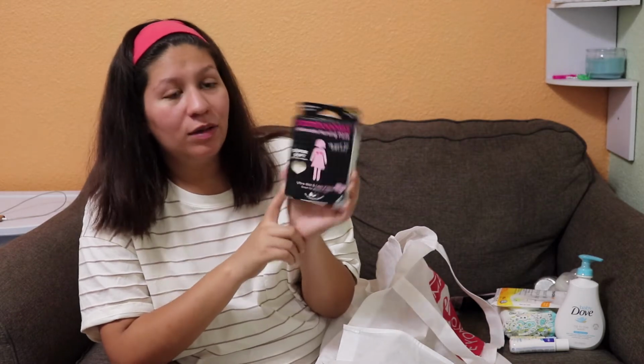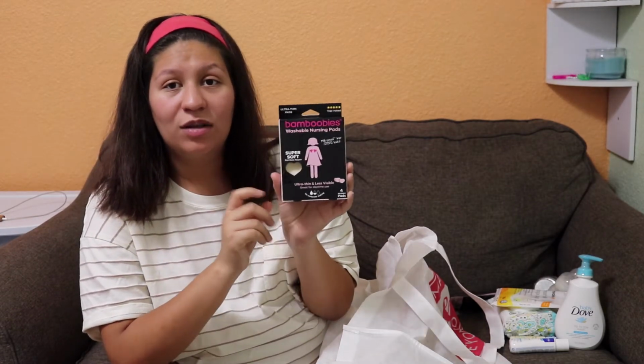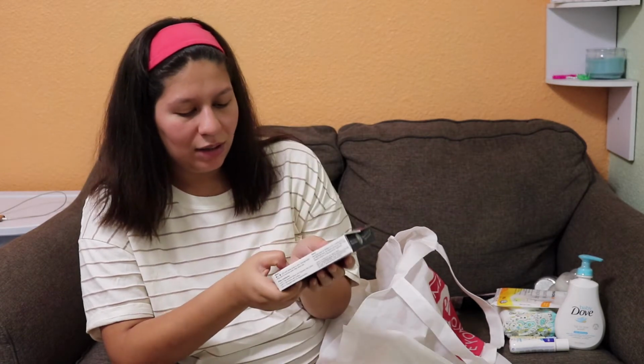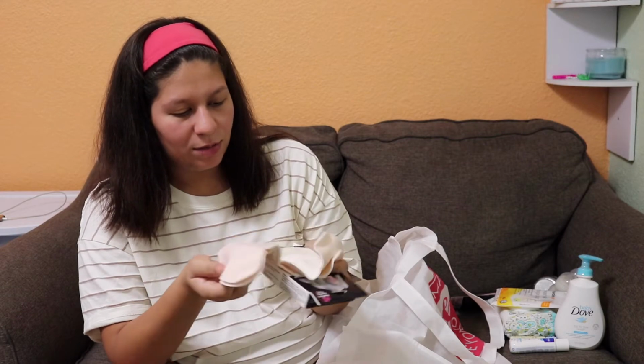Don't judge me. The next thing that I find to be very impressive is these Bamboobies washable nursing pads. There are actually 4 reusable pads, so that's 2 pairs. I haven't opened these even to see what color they are, but I'm sure they're going to be super cute, and I'm going to wash them anyways.